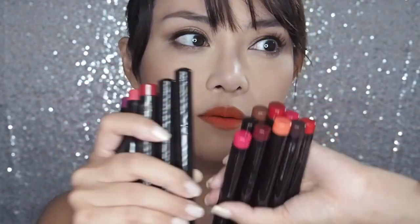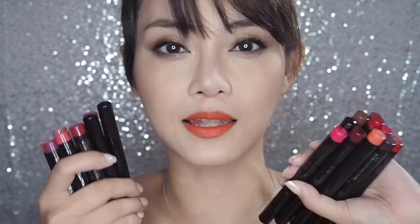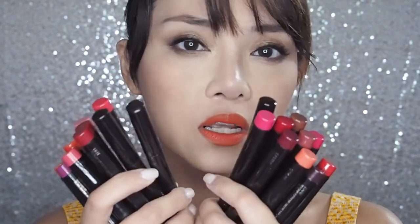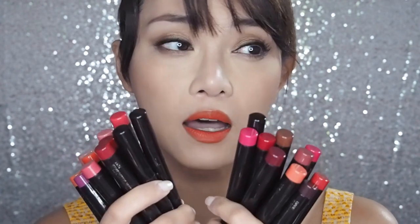Today we are going to lip swatch the Laura Mercier Velour Extreme Matte Lipstick Collection. Now this is not a new product, it came out several months ago, but I did not realize there were so many colors until I was in the Laura Mercier store a while back, pottering around, and I was like, I need to lip swatch this entire collection because I love the formula.